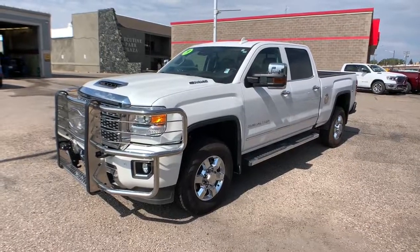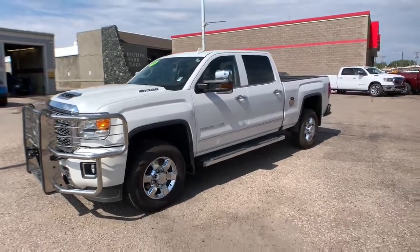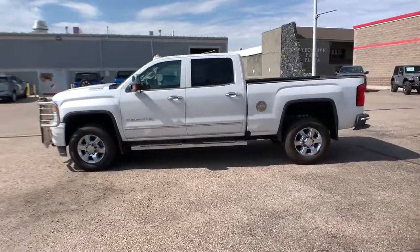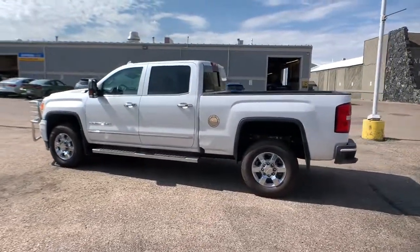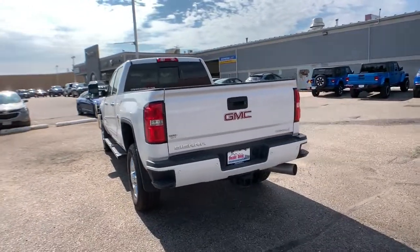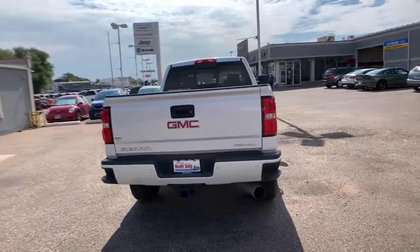Looking for your dream car? It could be the 2019 GMC Sierra HD. With less than 20,000 miles on the odometer, this vehicle stands out from the rest. Tackle the toughest jobs with confidence in this brawny Sierra HD.